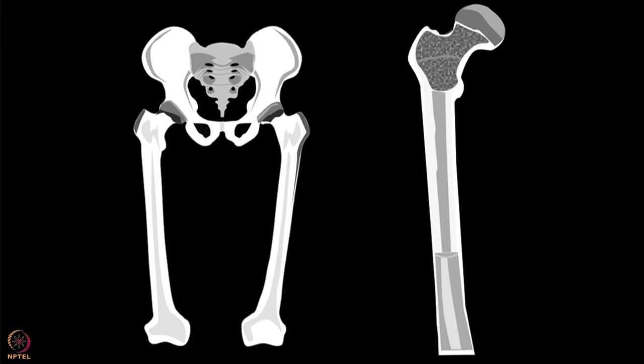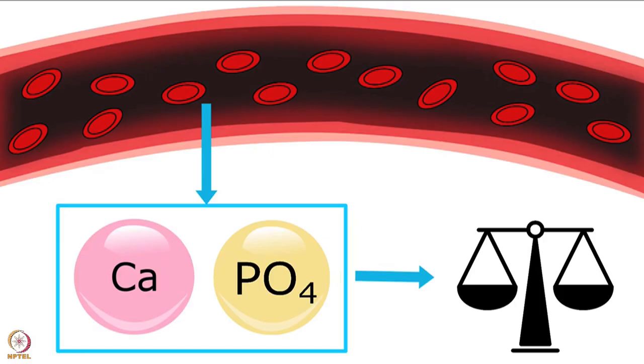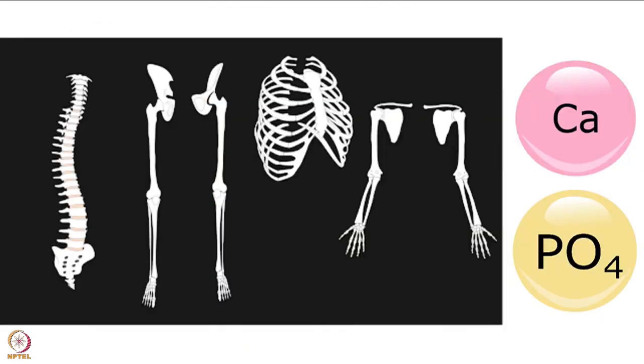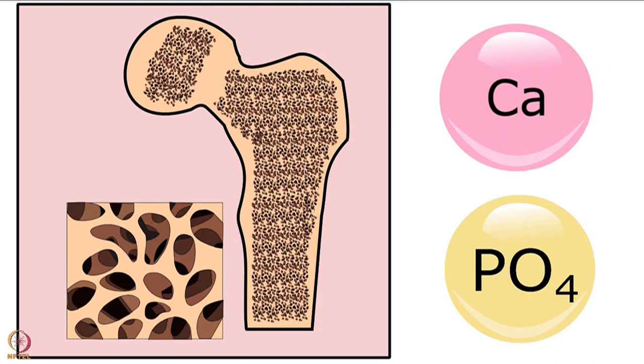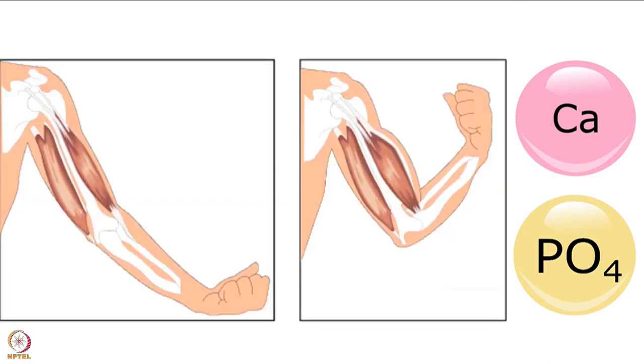One of the major roles is formation and maintenance of strong bones. Another is the absorption of calcium in the intestine. Maintaining the levels of calcium and phosphate in the blood is another role. These two nutrients are required for growth and repair of bones. They help in maintaining the correct bone density in our body. Apart from bones, they also help in maintaining strong teeth and muscles.